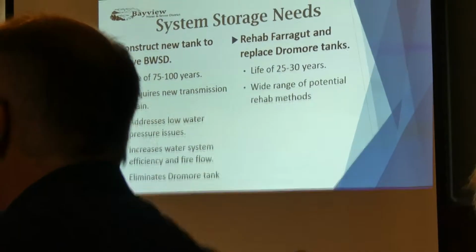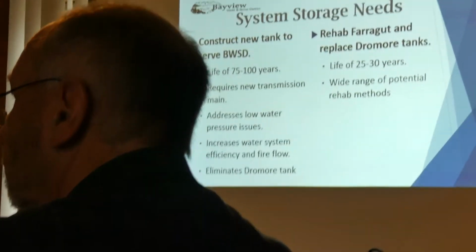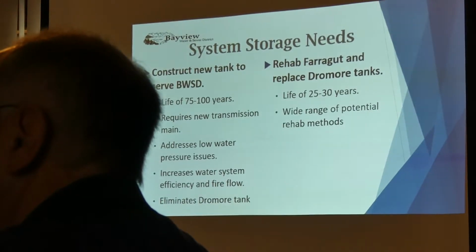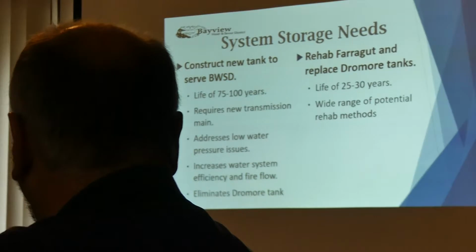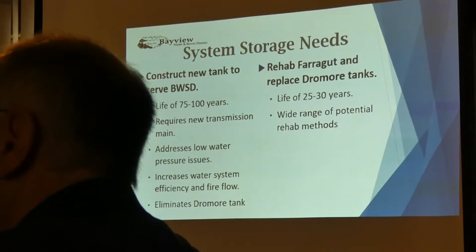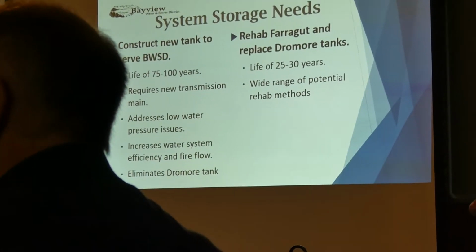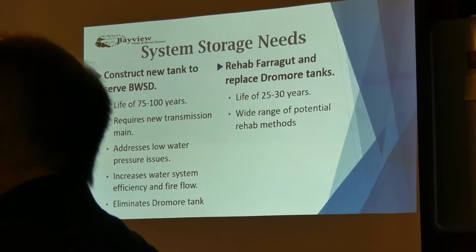Let me start with storage, and then I'll talk about the overall cost, and then we can talk a little bit about the alternatives that have been talked about to date, and then we can discuss whether they still make sense or whether we should be looking at something else. So the first one is whether you build a new tank to serve Bayview. This was the recommended alternative that the board selected, back in August or September of '18, somewhere in there.